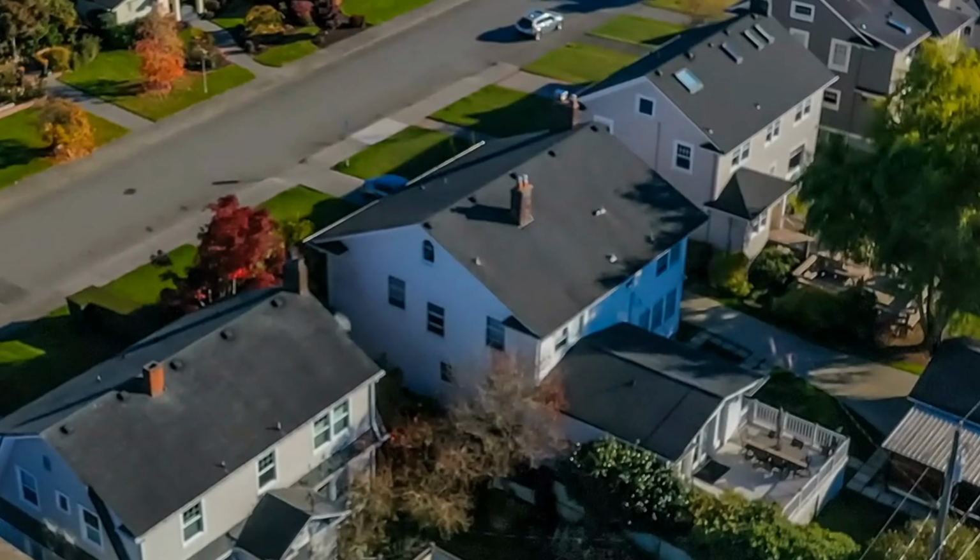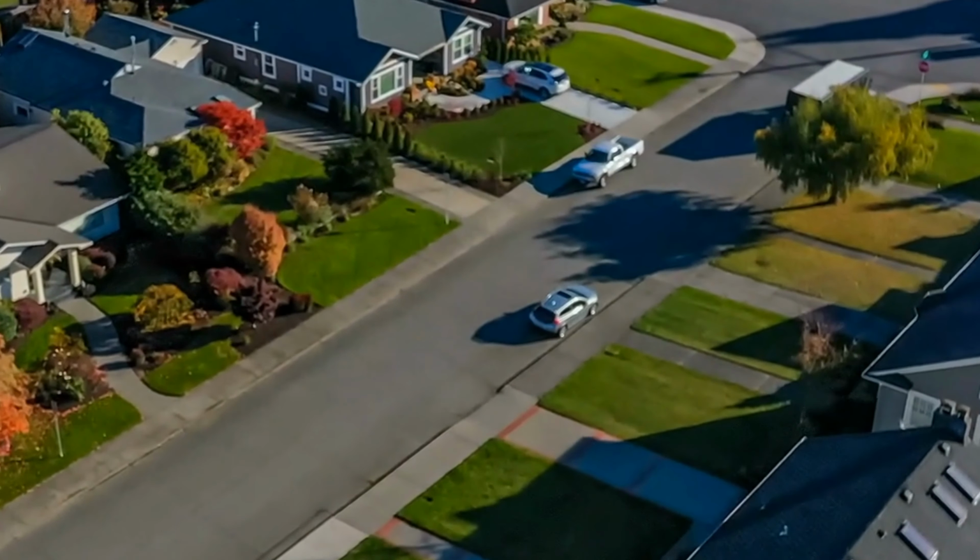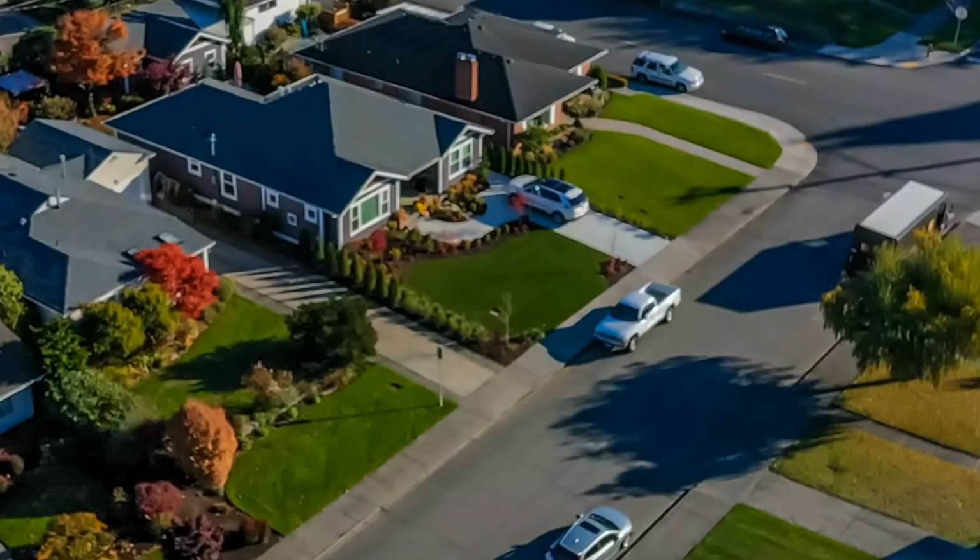So once that offer is accepted, generally you'll want to set up a home inspection, have a licensed home inspector come in and just make sure there aren't any red flags. Just kind of look the house over and make sure that it's safe for the most part. You'll be living there, so you want to make sure that everything is good to go.